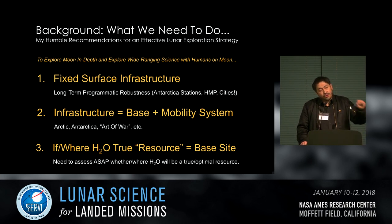And what you do with McMurdo, you're not exploring just the vicinity of McMurdo. You have access to the entire continent. So the point about this fixed infrastructure is that it's really an outpost. It's something that the military do when they want to conquer a territory.